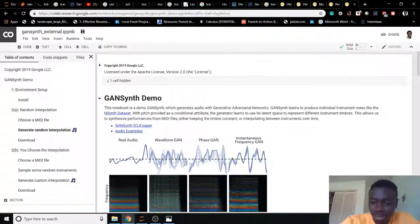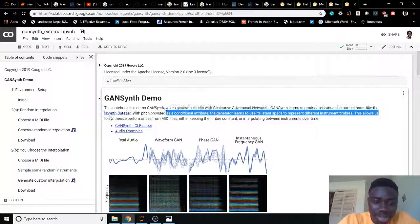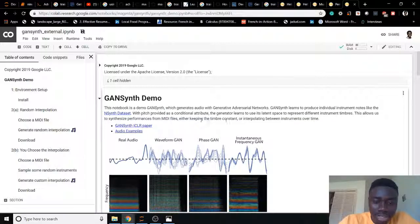So what it says here is that it learns to produce individual instrumental notes like in the NSynth dataset, with the pitch provided as a conditional attribute. The generator learns to use its latent space to represent different instrument timbres. This allows us to synthesize performance from MIDI files by keeping the timbre constant or interpolating between instruments over time. I was like, yes, this is what I was looking for.